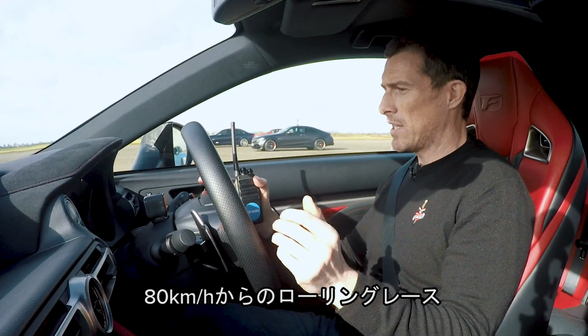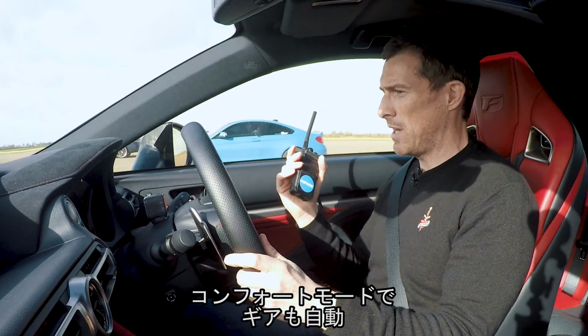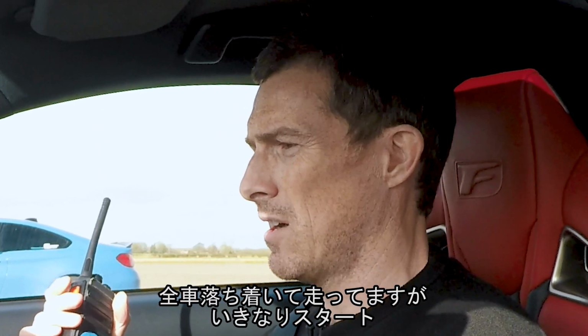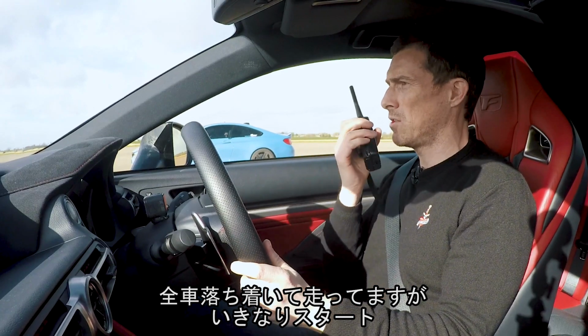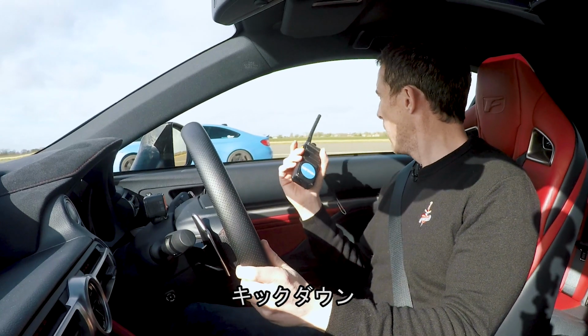Now we're going to have a rolling race from 50 miles an hour. The cars are in normal or comfort mode and the gearboxes are in automatics, just chilling out, cruising along as you do. Then suddenly someone goes, 3, 2, 1, go! Kick down, that kicked down well. Oh, here we go.